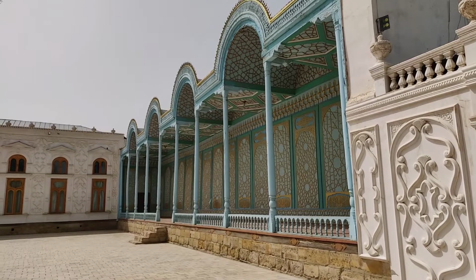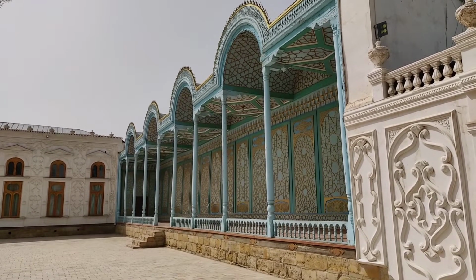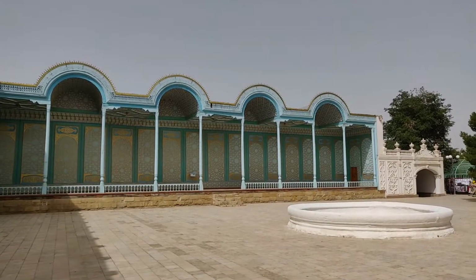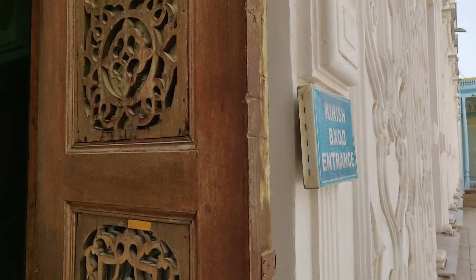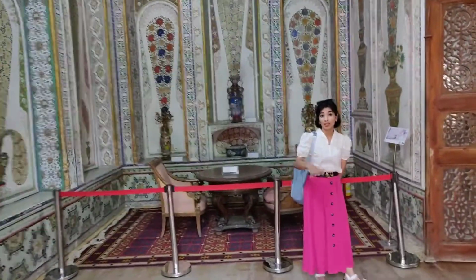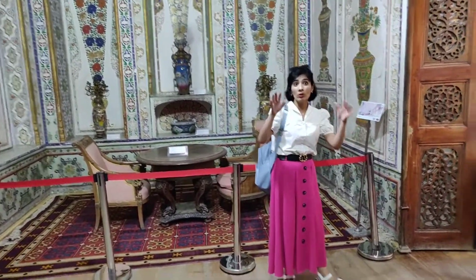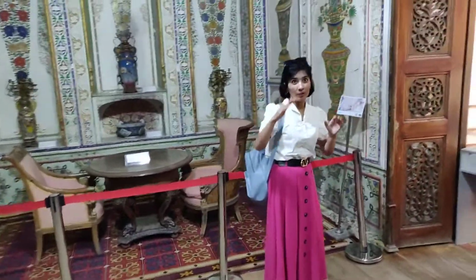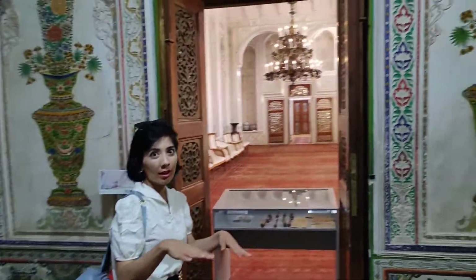Because he studied in Russia, in Petersburg, that's why he mixed Russian and Bukharan design. In the rain, in the morning. Right. This way, now peaceful.